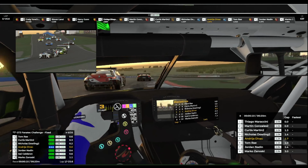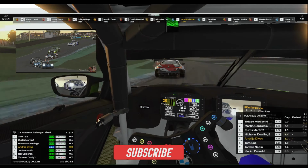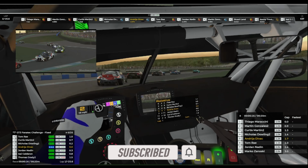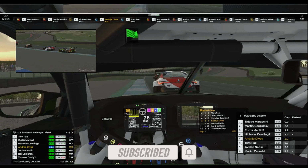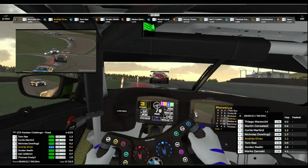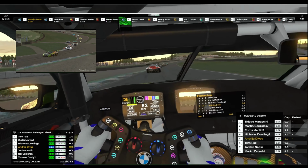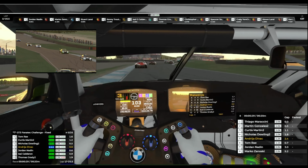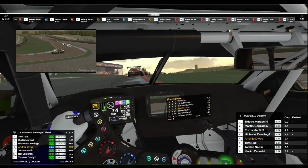Let's see if we can get through Doofus corner here, get through it cleanly. Let's check out these guys' braking points, see where we're at. Yeah, he's all over the track here. That's Nicholas there. Now heading into the Arnold Clark chicane. Make sure you get left. Get a good exit on that corner. That is a tough corner. I didn't get much practice on this track.